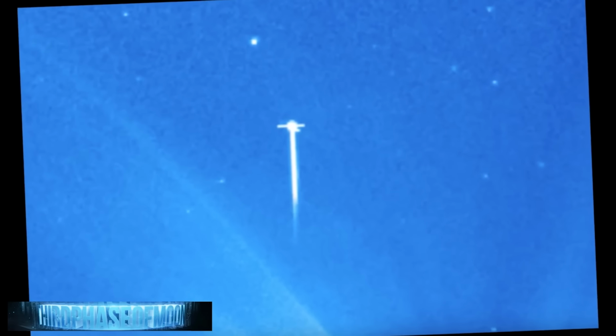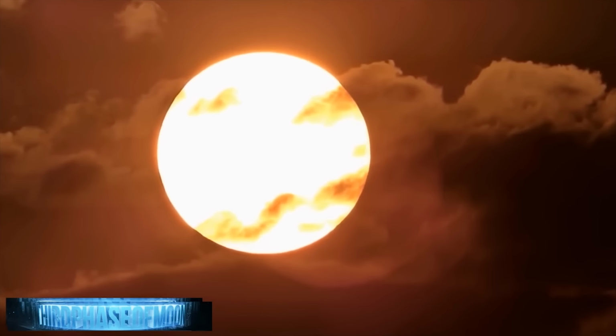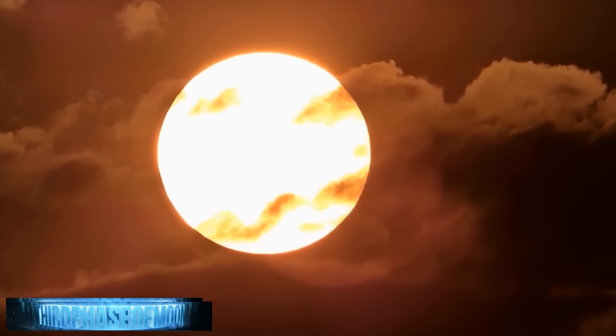Blake, I think the evidence is stunning. We're looking at this plasma trail. This has geometric shape. It's amazing. It does look like a starcraft in my opinion. And those matching back and forth with this other video from Earth's perspective, it really gives a good look at what we're looking at here.